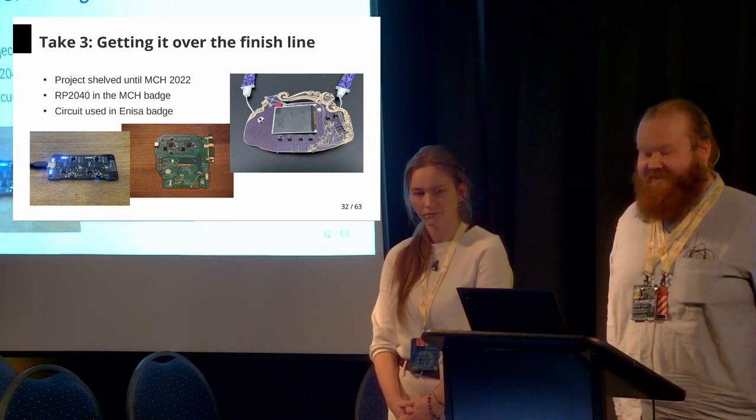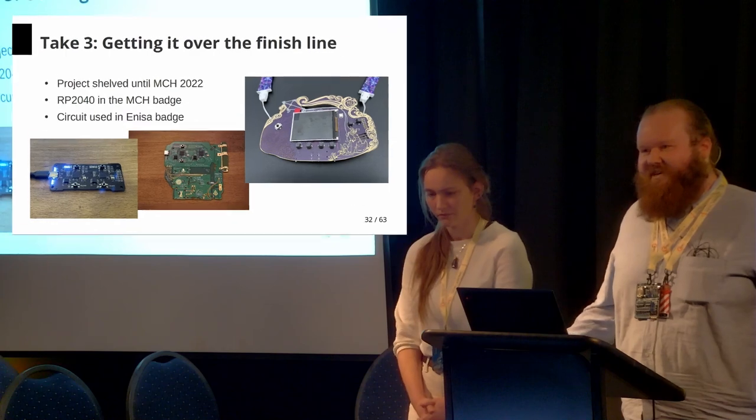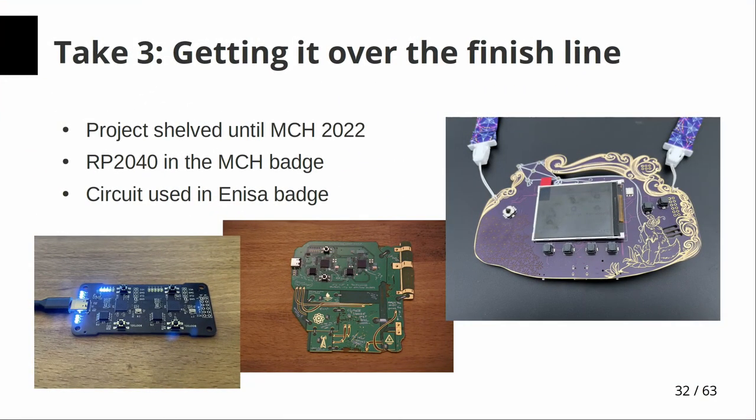So, the next attempt. We shelved the project until MCH. But there were still some things happening with the things we did. The RP2040 looked very interesting, and Renze was very interested in how we got the chips and could we use that for our badge, because they had an STM32 on there, which was also not available. So we brought them into contact, and then Renze took it further and made sure that you also had an RP2040 on your MCH badge.